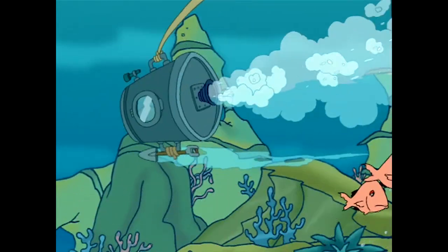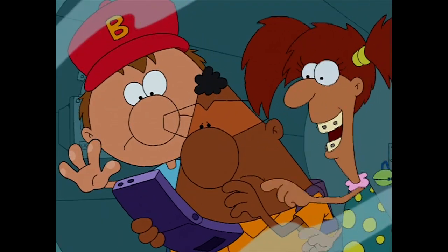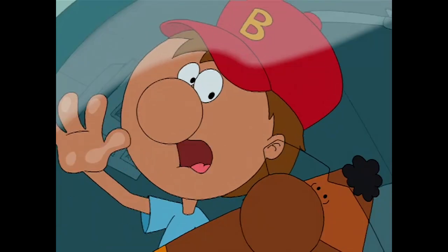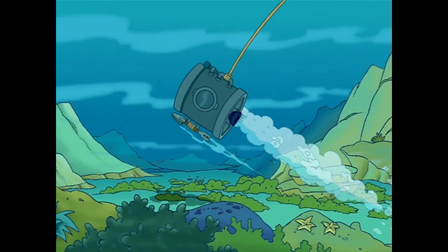According to Marcus Mini Megamind, we're at the correct depth. The drain should be just east of here. There it is! Everybody shift left. No, right. Little to the left. Now the back. Right.